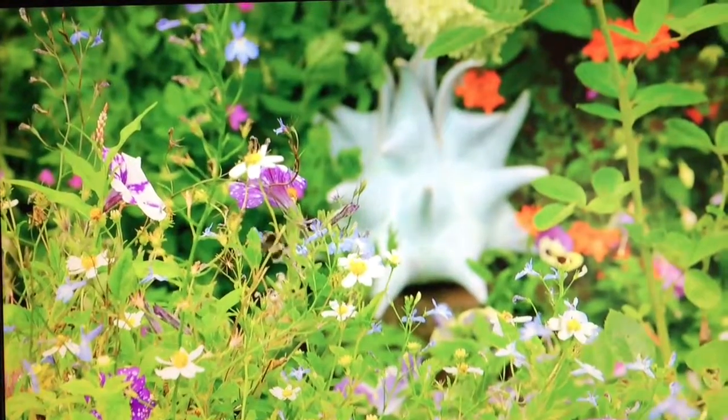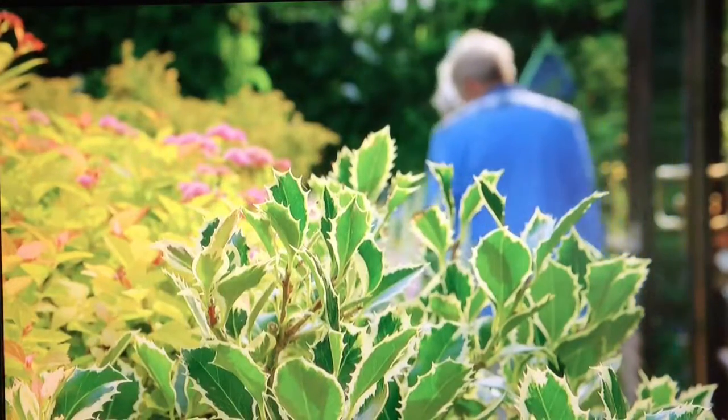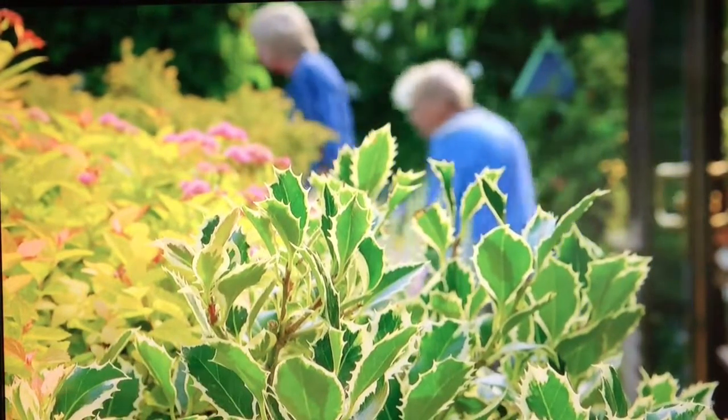I'm really keen to start exploring the garden. Can we go and have a look? We can indeed, yes. There's lots to explore. Might be small, but there's a lot in it.